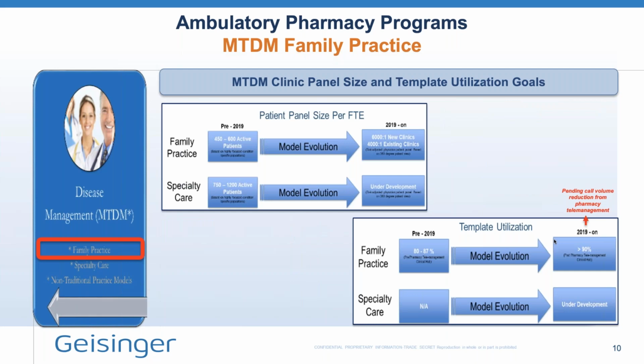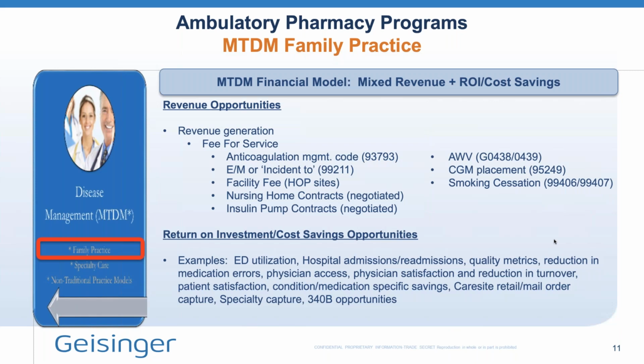Okay. This is just a demonstration of the different panel size. So we had done it per FTE, and they were seeing initially when they were family practice 450 to 600 patients, and then our goal was to really expand the panel and use a lot more people to help manage some of those. And you'll see in a later slide that we've automated how we do the Coumadin clinic referrals too, which has been a lot better for the providers because we can even have a pharm tech help with those.